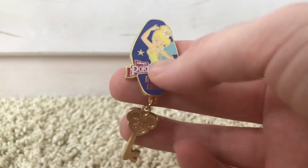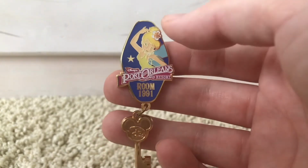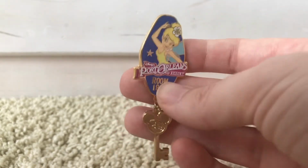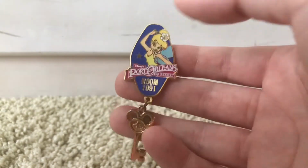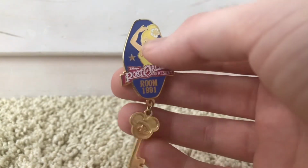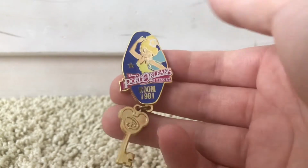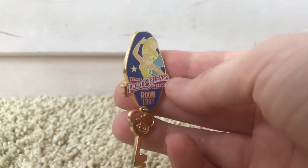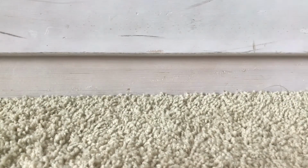I usually keep this, even though it's not Christmas, in my miscellaneous section, but I have it close to my Christmas resort pins. I like the little dangling key that hangs down. It's a nice little touch. So Tinkerbell, Port Orleans Resort. Okay, I miscounted. There's actually 2 more to go.